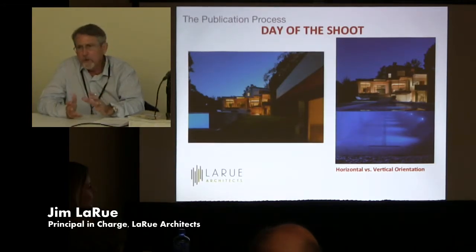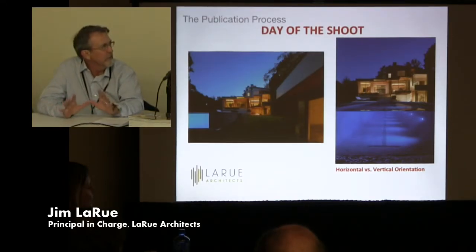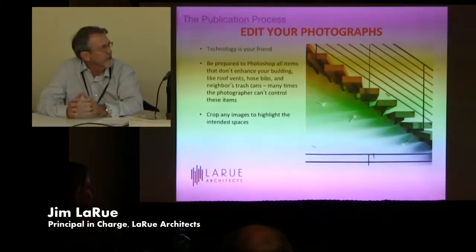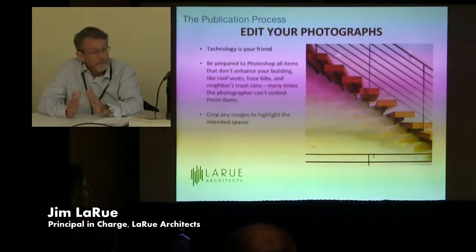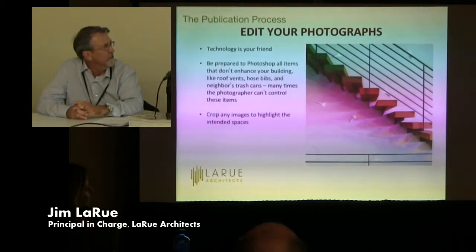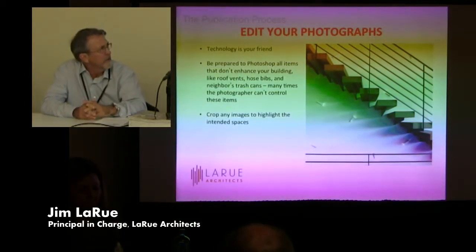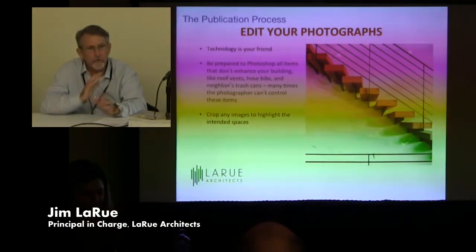It also gives the publisher a little more opportunity to do composition work in their layout. So the more of a variety you can have there, the more meaningful it will be for them. There's that night shot thing again. And then this is part of that edit. Just edit it down, clean it up, focus the photograph. Some of the Photoshop stuff, you know, sometimes you've got a highlight or the neighbor's trash can, and we're going to take that out of the image. It's not doing anything for anybody.